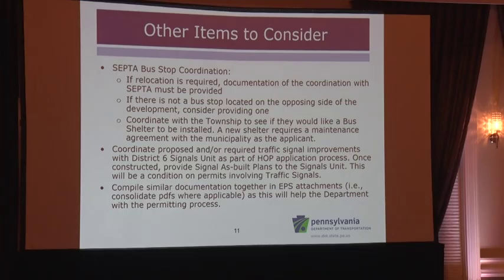The important one is to coordinate with the township to see if they would like a bus shelter to be installed. The new shelter requires a maintenance agreement with the municipality and the applicant. And a lot of that is under review, because placing a bus shelter could interfere with handicap ramps or ADA facilities that may need to be relocated, and it can get a little bigger than just placing a bus shelter there. Look at that.